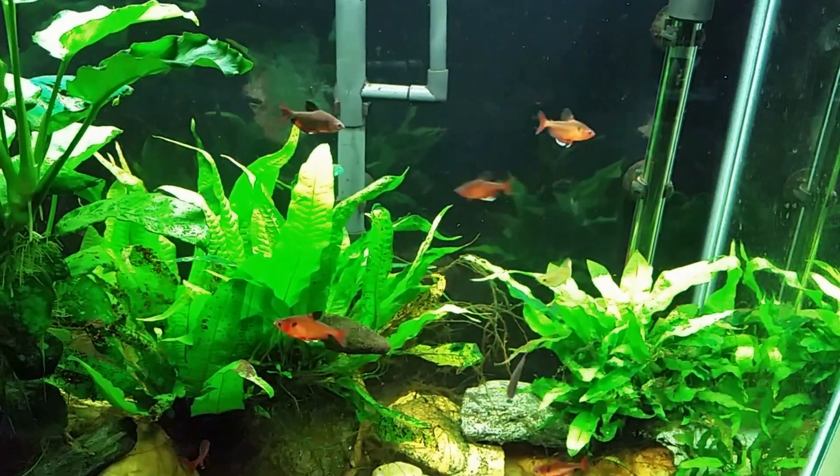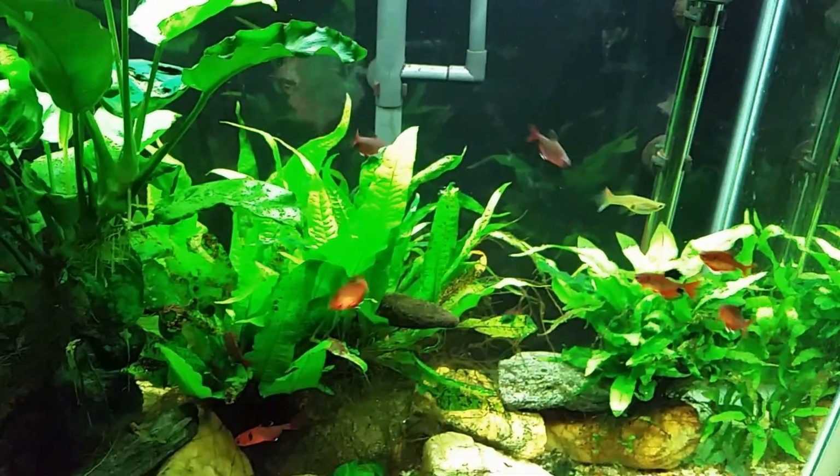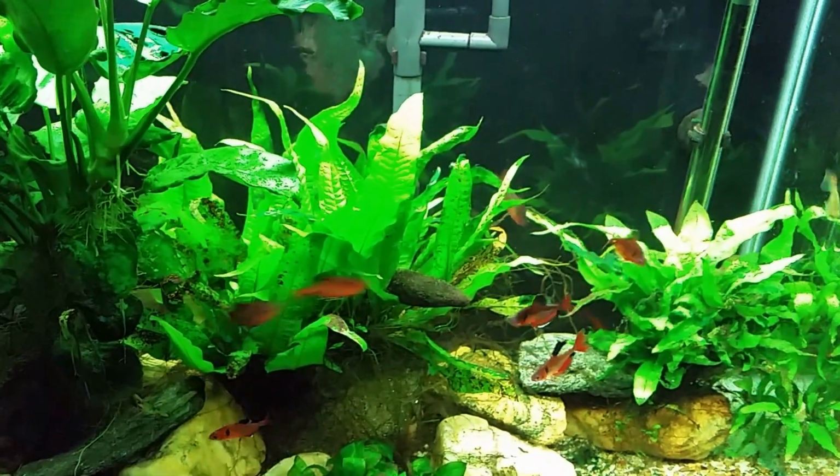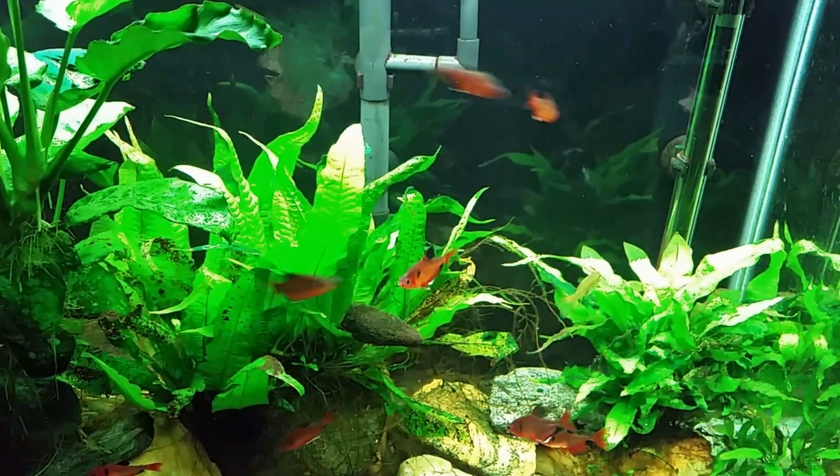This is my Angelfish tank, and I will be keeping you updated if I actually do get any official spawning, as in egg-laying behavior in these Serpaes here, or red miners, whatever you want to call them.